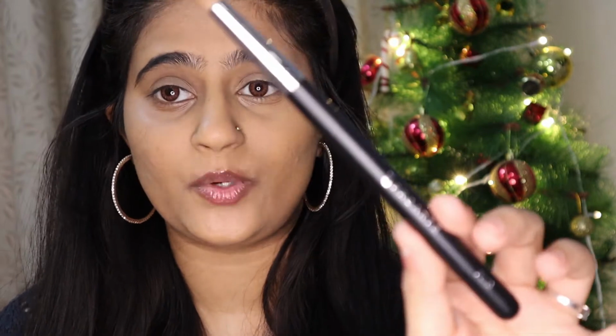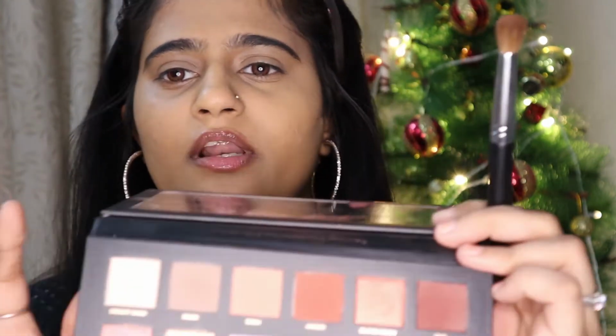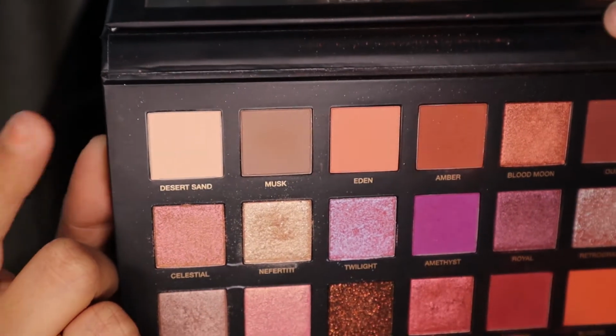For putting up a base, I'm going to use the Pro Art PE20. This is a fatter buffing brush, but it is a beautiful buffing brush. So let's go. I'm going to take a very neutral shade, just to give an overall effect. I'm going to use this shade, the Desert Sand, and I'm just going to apply it as a base.